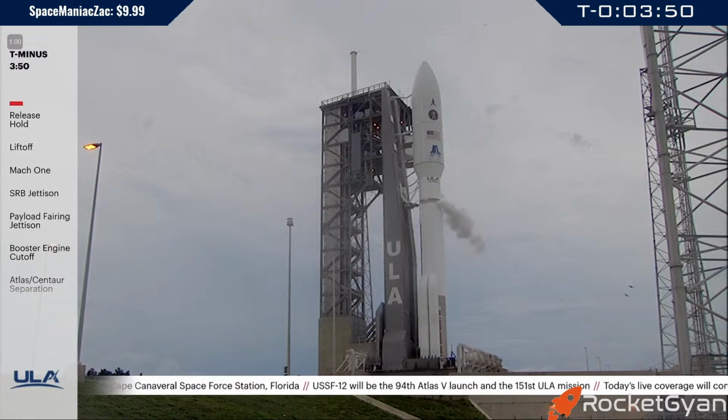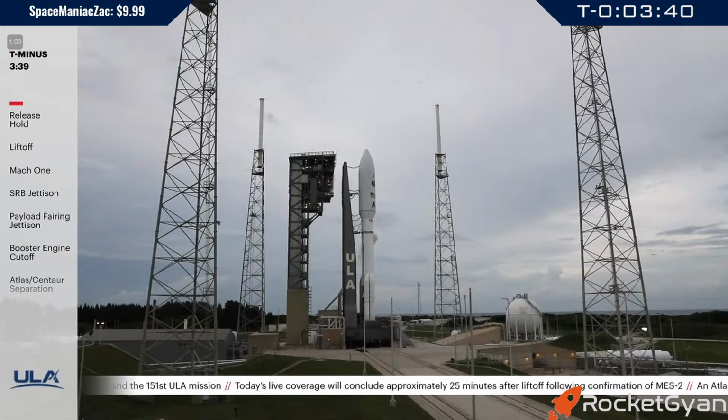The countdown clock is resumed and we are go for launch at 7:15 p.m. Eastern. With liftoff approaching, we're going to raise the volume on our launch team so you can hear the final preps.